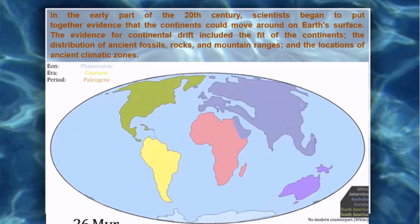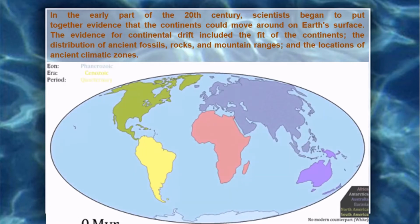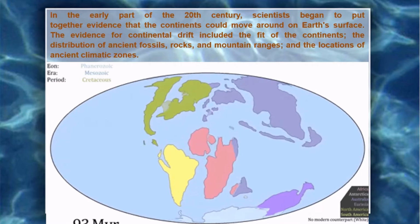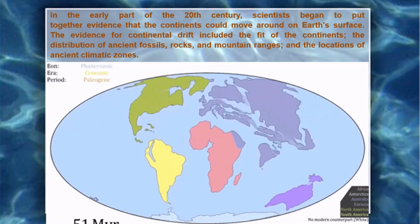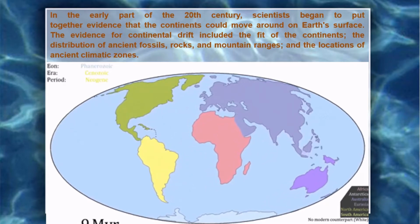In the early part of the 20th century, scientists began to put together evidence that the continents could move around on Earth's surface. The evidence for continental drift included the fit of the continents, the distribution of ancient fossils, rocks, and mountain ranges, and the locations of ancient climatic zones.